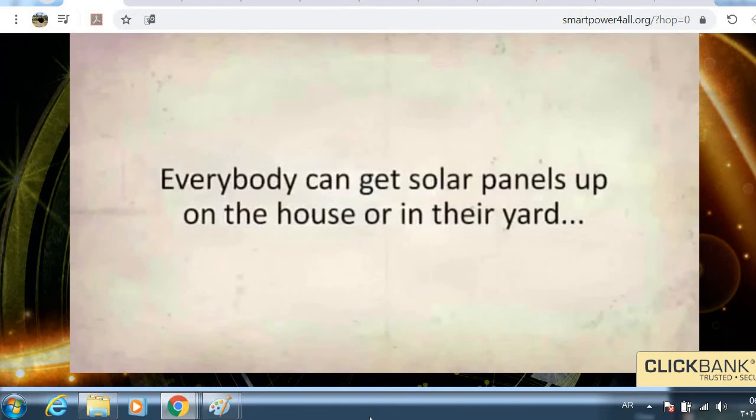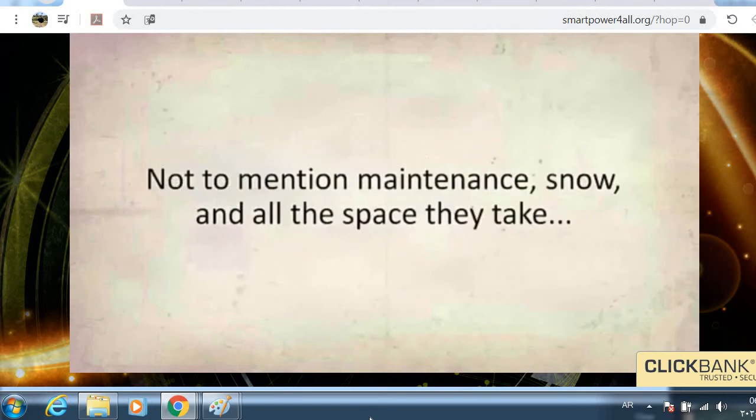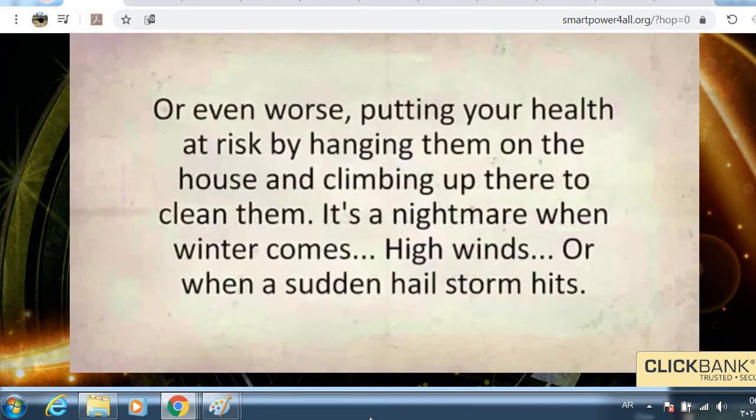Everybody can get solar panels up in the house or in their yard, but how long does a single charge last? How much would a normal system cost? Not to mention maintenance, snow, and all the space they take. Or even worse, putting your health at risk by hanging them on the house and climbing up there to clean them. It's a nightmare when winter comes, high winds, or when a sudden hailstorm hits.